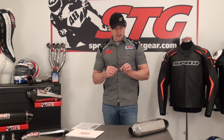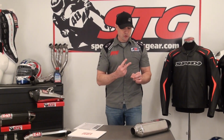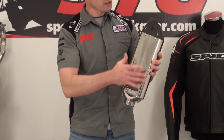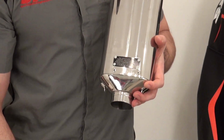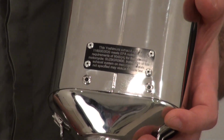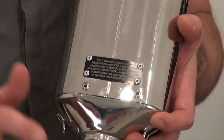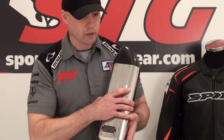What separates the EPA compliant stuff from the standard stuff is really pretty simple. Two things. This is a standard R77 canister, stainless sleeve, good looking carbon tip. It's a good looking can. If you'll zoom in right there, this has been approved and tagged, riveted on, that this is EPA compliant. So you're good to go. You've got this on your bike, you're not getting a ticket. That's in place. How they do that is really pretty simple.